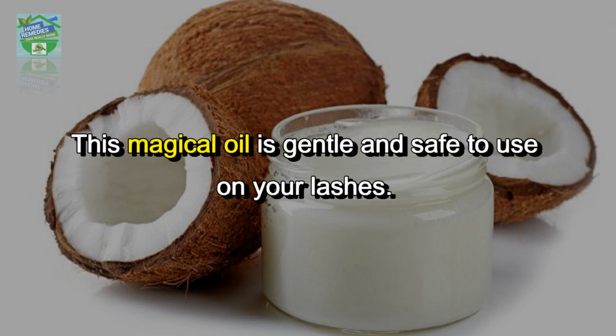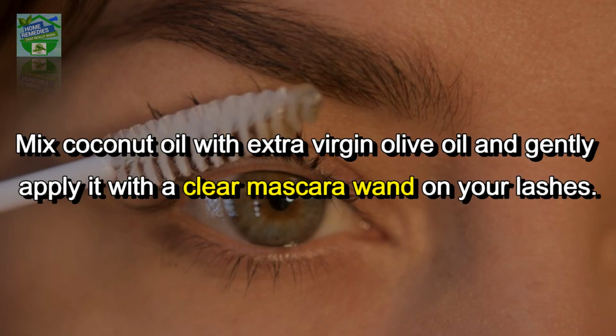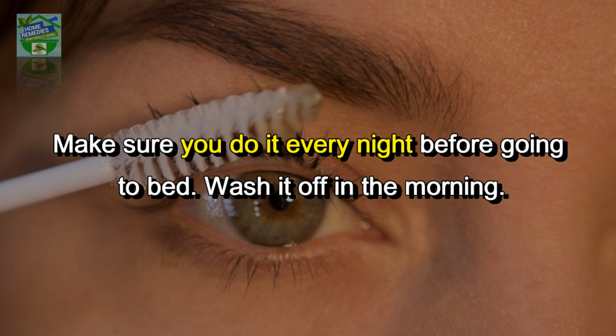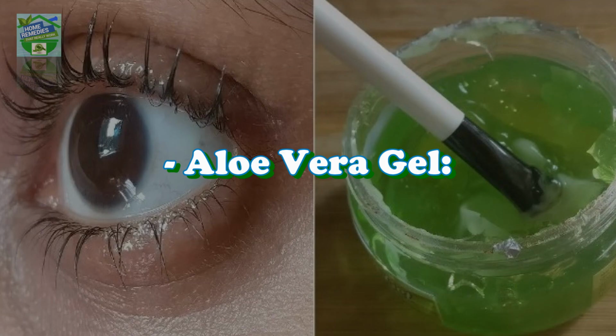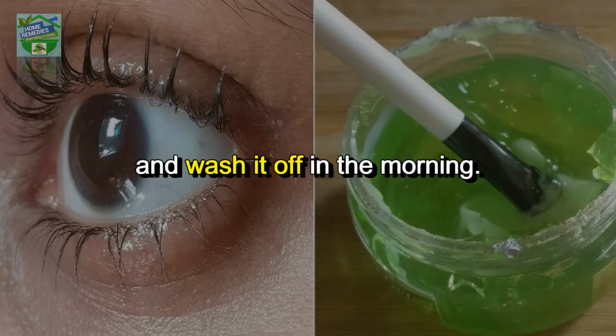Coconut oil. This magical oil is gentle and safe to use on your lashes. Mix coconut oil with extra virgin olive oil and gently apply it with a clear mascara wand on your lashes. Make sure you do it every night before going to bed. Wash it off in the morning. Aloe vera gel. For thick and long eyelashes, apply aloe vera gel on your lashes before going to bed and wash it off in the morning.